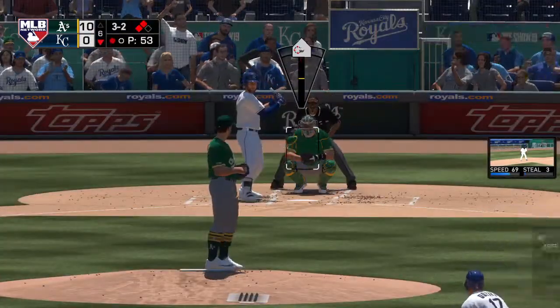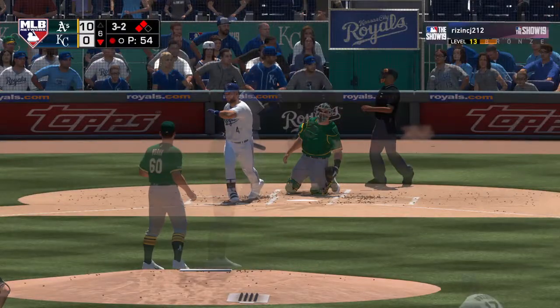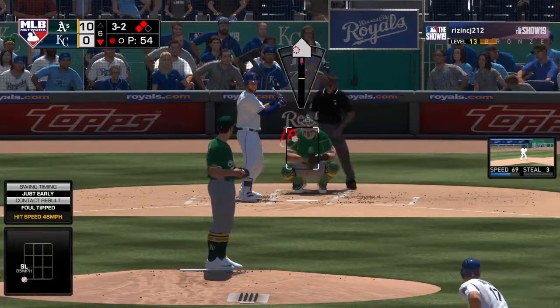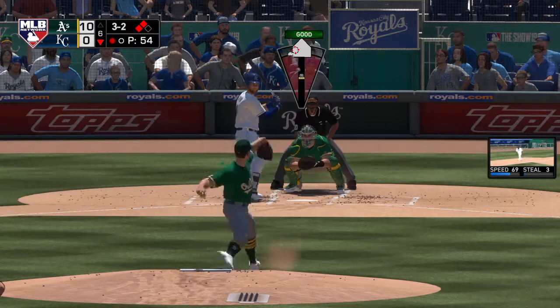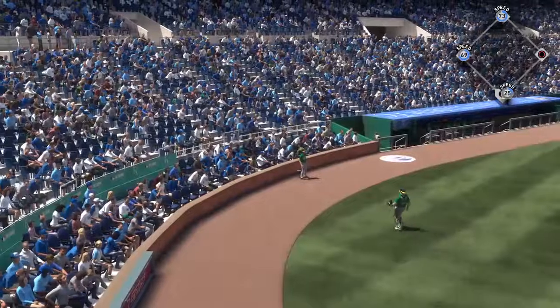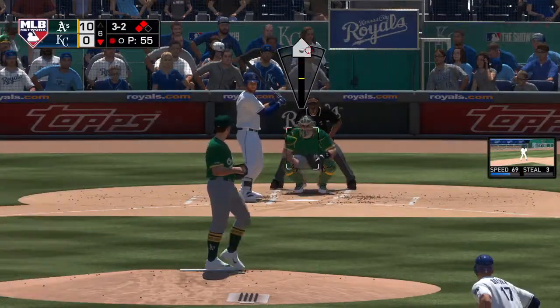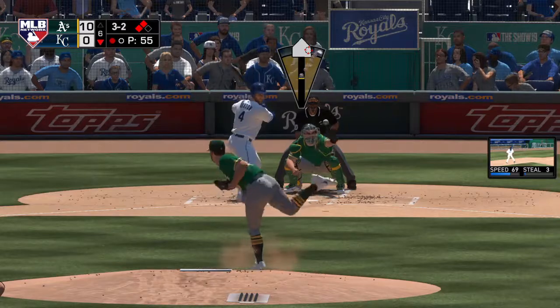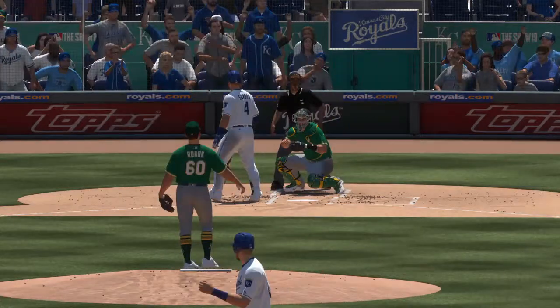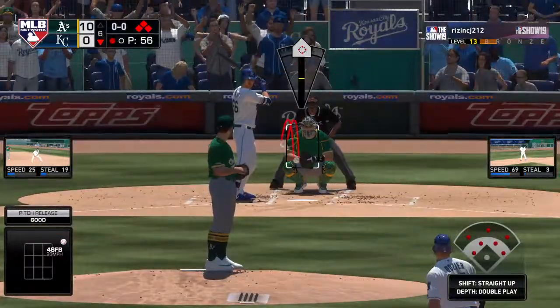Ryan O'Hearn will be next. Soler, the runner at third. Dozier at second with 1 away. And it's fouled away. The 3-2 one more time. And he looks at one that misses, ball 4. So that'll load the bases. But at least the double play is in order here with 1 away.